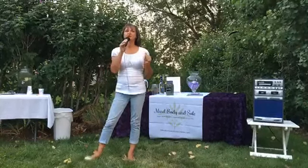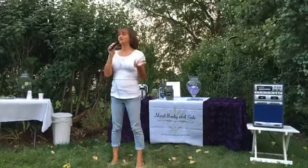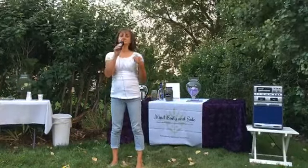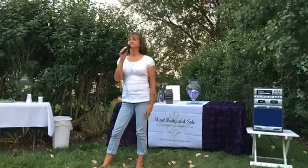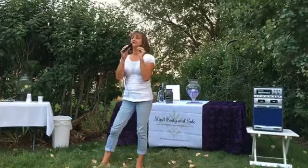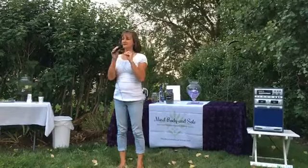Now in plants there are different constituents. Obviously there's vitamins and minerals, right? But there's also things like flavonoids, alkaloids, saponins, glycosides, resins, different things. And those components do different things in the body.